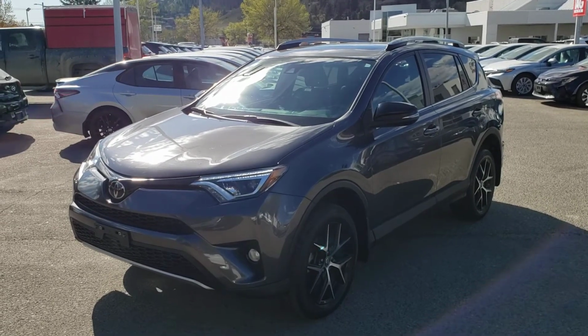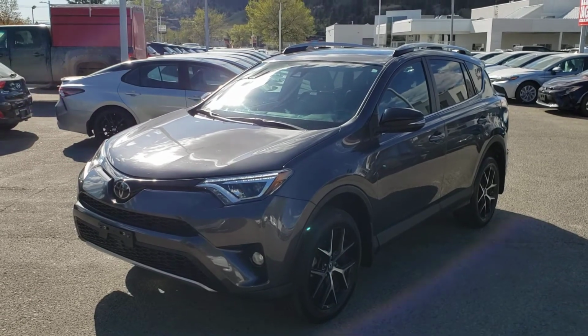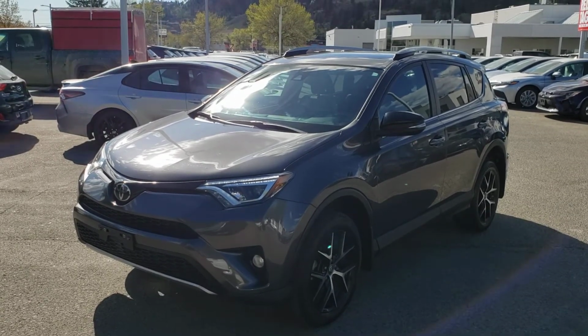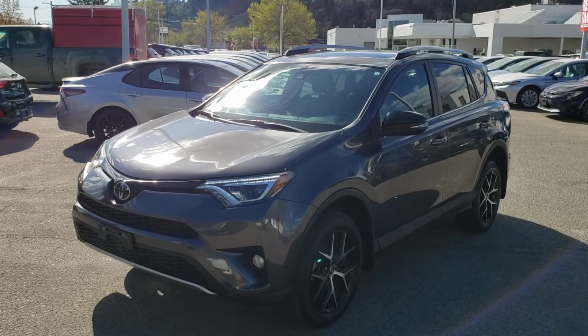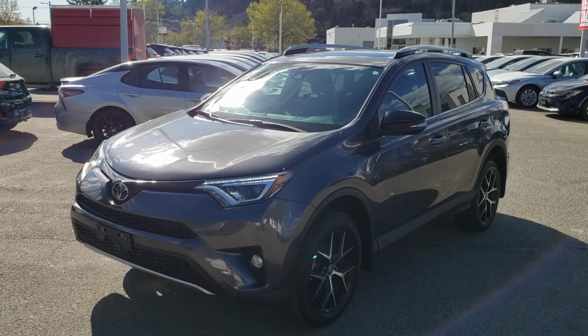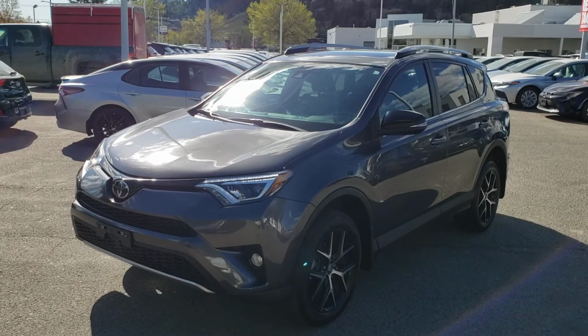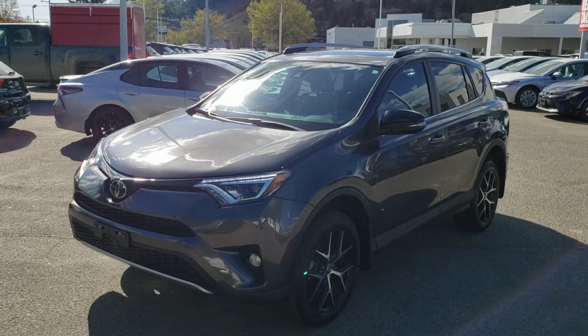Today we're going to be taking a look at this 2017 Toyota RAV4 SE in this great looking magnetic gray metallic color. This all-wheel drive 4-door 5-passenger SUV comes equipped with a 2.5 liter 4-cylinder engine mounted to an automatic transmission. As an added bonus, this vehicle is a Toyota certified used vehicle and has only had one previous owner.